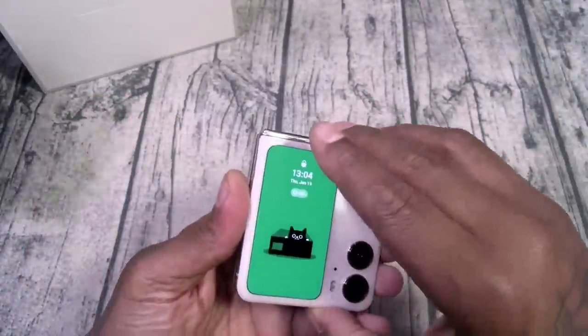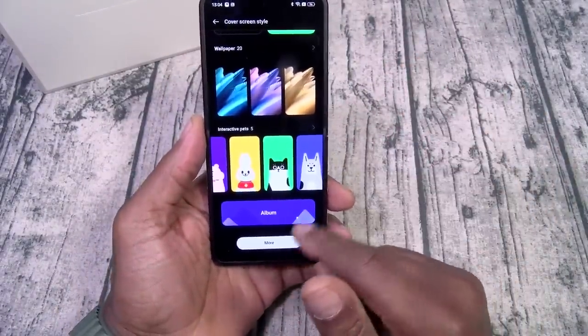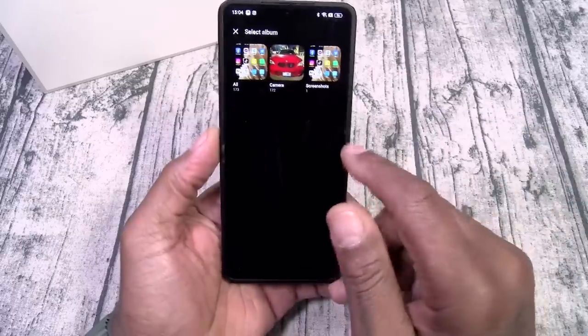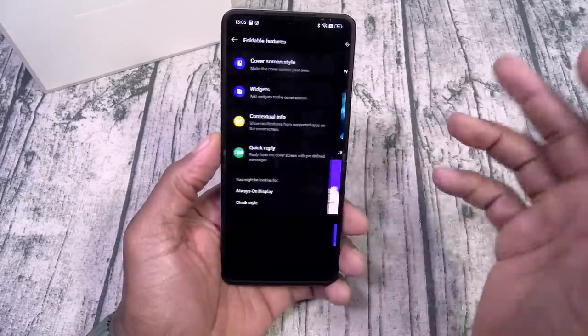All right, the cat taking selfies. Okay, so you know, it's kind of cute if you're into these stupid-ass cats. All right, I know. And if you want to, you can go to your album and throw some pictures on there if you want. Rock out. All right, so that's for the cover display.